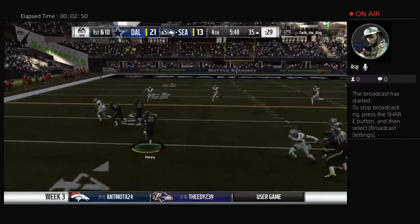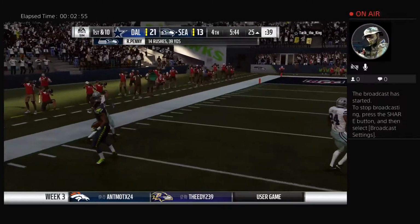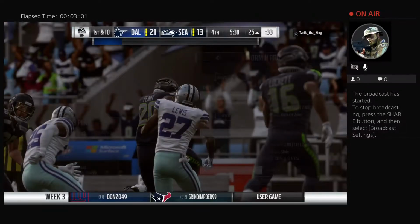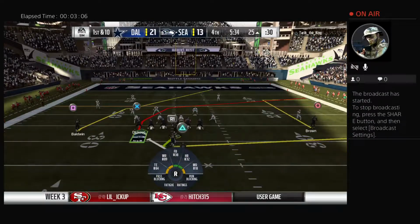The pitch goes to Penny. Oh, he's got some breathing room. And they're able to get this one past the 30 down to the 25. They get 10 more there, and I believe that'll be enough for another 1st down at will. Look for signals.